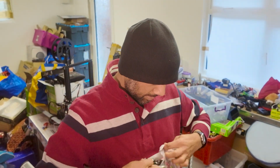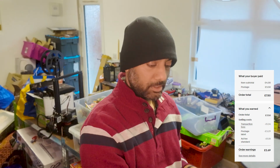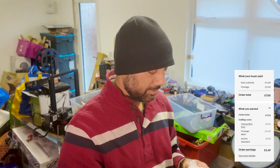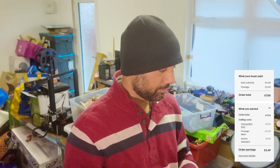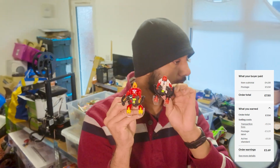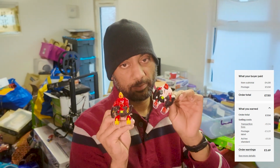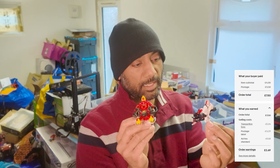But these are just the Ben 10. So like Ben 10 figures that attach onto a watch, Ben 10 watch, and then I think they pop off. I haven't got the watch, just two figures here, which I've sold for £4 plus postage on top, so £4 plus £3.50.